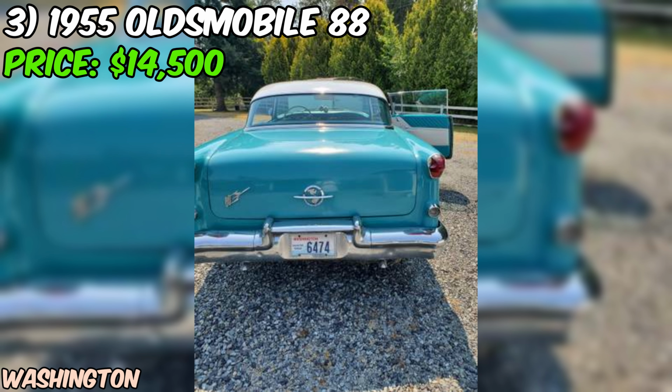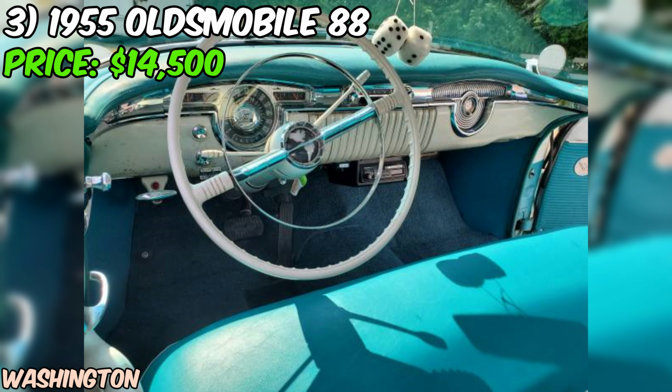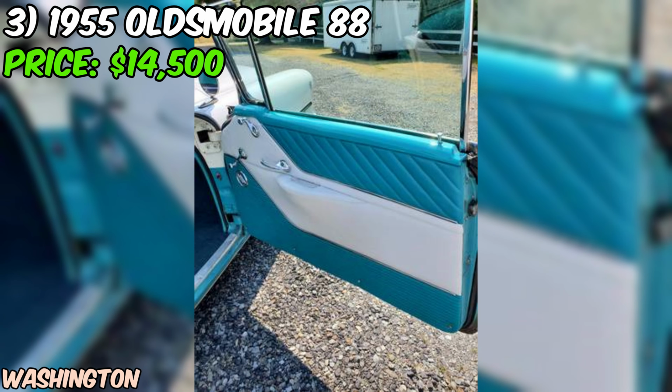But how does it drive, you ask? Well, let me tell you, this car is an absolute dream on the road. It's smooth, responsive, and has plenty of power under the hood. Thanks to its 8-cylinder engine, you'll feel like a true king or queen of the road behind the wheel of this beauty.